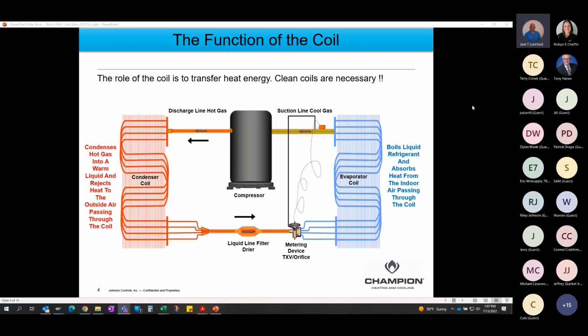So what we're doing is spraying that liquid refrigerant into the evaporator coil. And as that liquid refrigerant passes through that evaporator coil, it's going to start boiling that liquid off. And as it boils off, it's going to absorb heat from the indoor air passing through that coil. So that liquid refrigerant boils off inside that evaporator coil. In fact, it's kind of why they call it an evaporator coil.